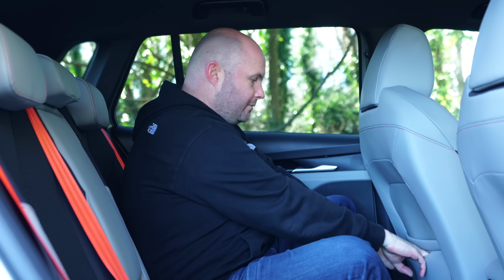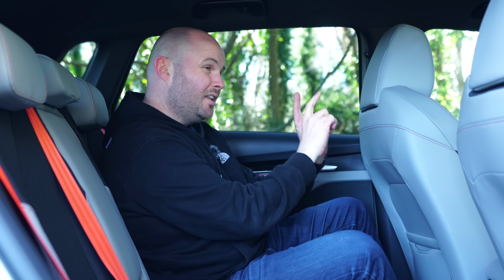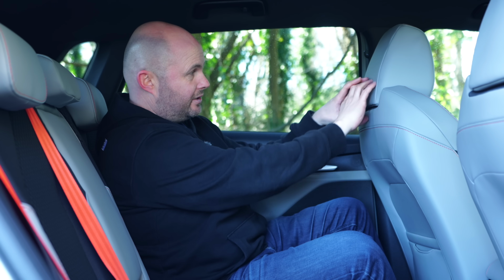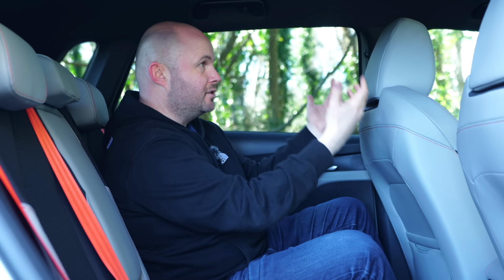There's a device holder down here. It's not particularly deep, but nothing up on top. But there are lots of Skoda accessories you can get on the website that will attach bits onto the metal bars on the headrest to attach devices to.